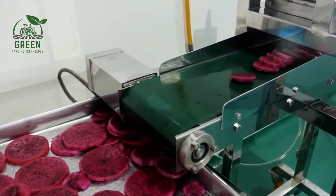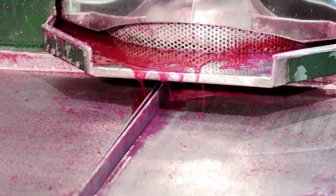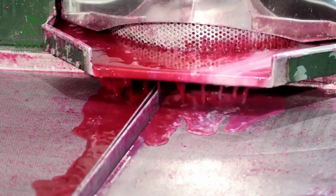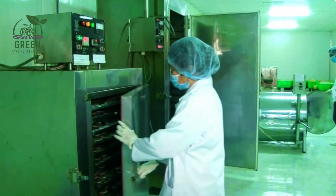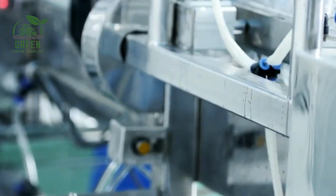In the juice-making process, the freshly cut dragon fruit pieces are transferred to high-quality blending machines designed to extract their rich, nutritious juice while maintaining their natural flavors and vibrant color. The machines operate efficiently, breaking down the tender flesh and seeds into a smooth, liquid form without losing the fruit's valuable nutrients.